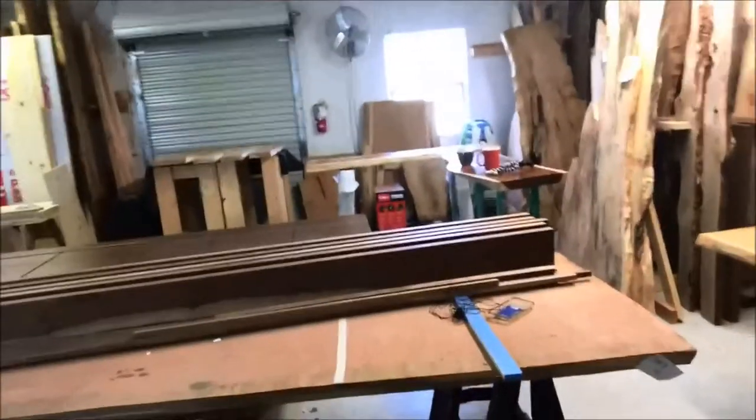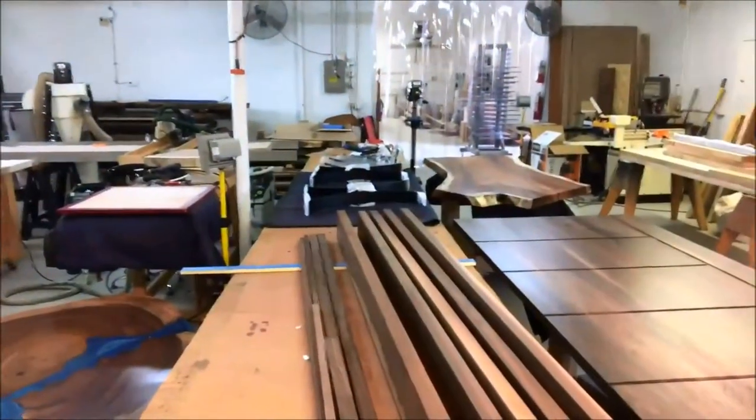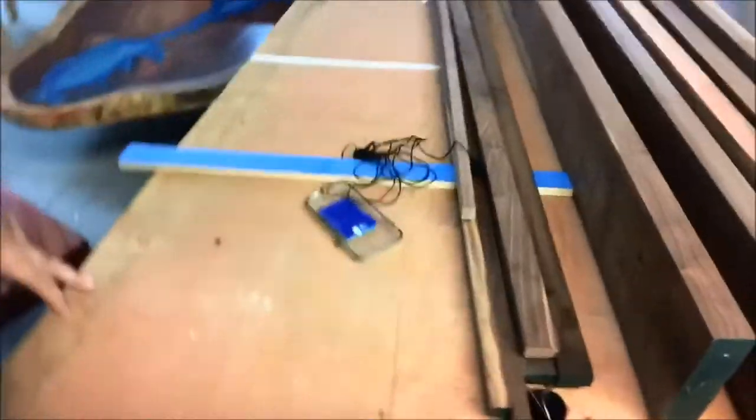Right. And then is this kind of the next sequence? Then you bring it down here to start working on it? Yeah, like I have this slab here. This is an old growth Douglas fir. That's from Washington State. That's huge, right? Yeah, this is 46 inches wide and 21 feet 6 inches long. I have a few more slabs down there, these big ones, but this is going to be a conference table.